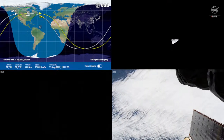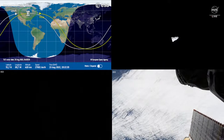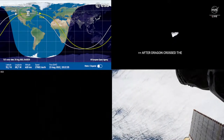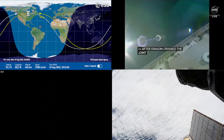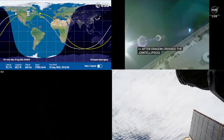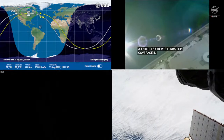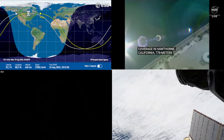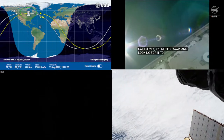After Dragon crosses the approach ellipsoid, joint operations will end and we will wrap up coverage, and responsibility for the vehicle is handed back to the SpaceX flight control team in Hawthorne, California. Dragon is 788 meters away from the International Space Station currently, looking for it to cross the approach ellipsoid in just a few minutes.